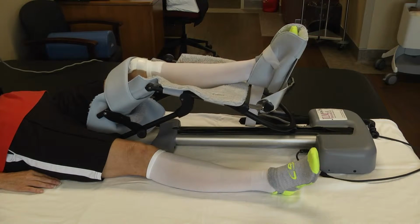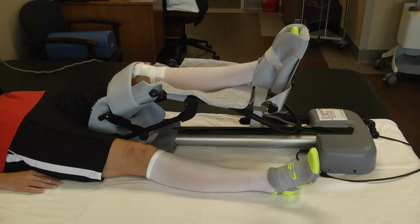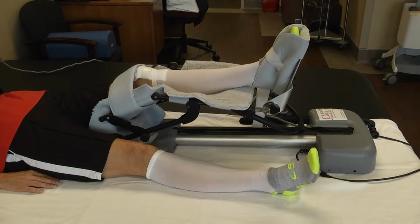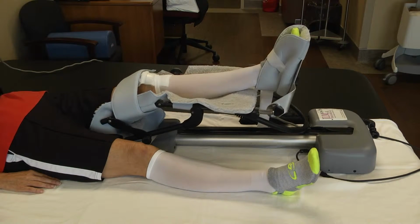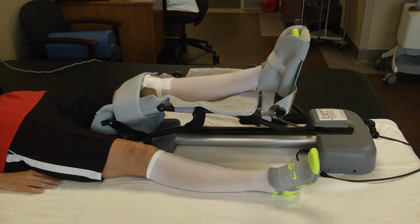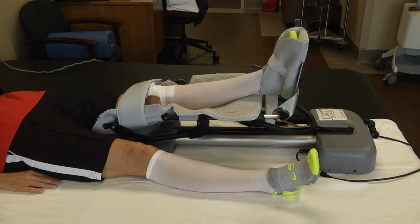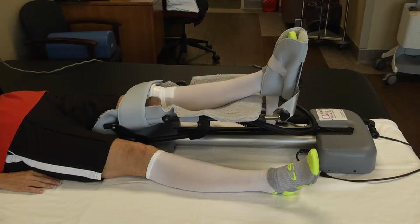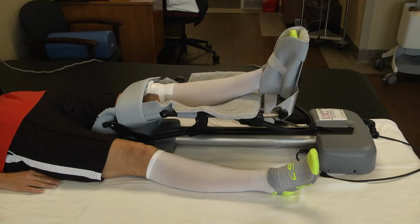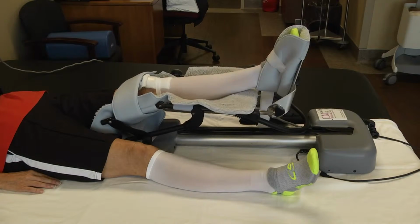It is important to understand that there's going to be stiffness within your knee, and the stiffness may not seem to change, but it's very normal and will go away as the weeks go by. It's also normal that this machine may cause some discomfort to stretch the knee. You can use ice to help aid in relieving the discomfort while you're using the CPM. We want you to work hard on achieving full range of motion following your total knee surgery.